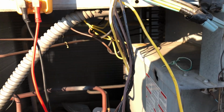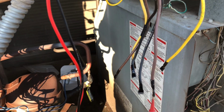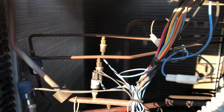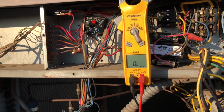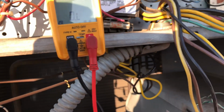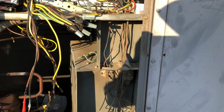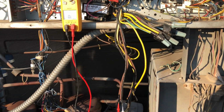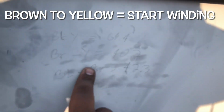That is open. See, OL should have given me some reading, so I'm gonna do brown to black now and see what happens. See, brown to black, it doesn't give me any reading. No reading. That's that motor right there. So this motor is open, and I have one motor open and one motor that is shorted, that is not giving me the correct readings I should be getting.